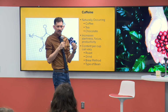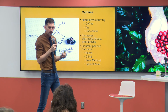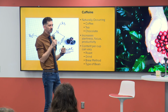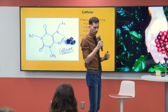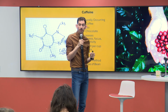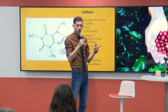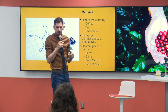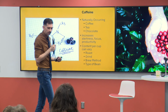So you had this enlightenment that came along with the advent of these caffeinated ingredients. It also leads partially into the start of the Industrial Revolution, because now instead of having a workforce that's sluggish and tired all the time, you have a workforce that's caffeinated and more productive and able to work harder and longer.